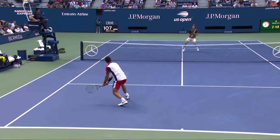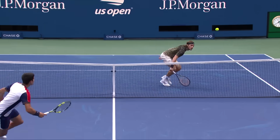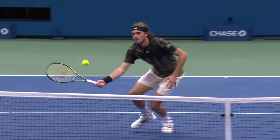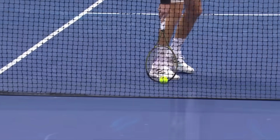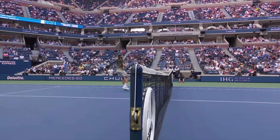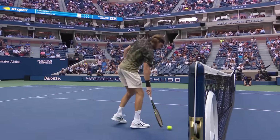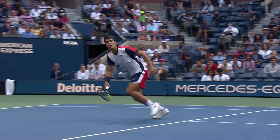This is some high-level tennis from Tsitsipas here. This volley. Wow. And for the first time today, remember, he threw one in. Second point of the match, Alcaraz, I think it was. Second or third point.